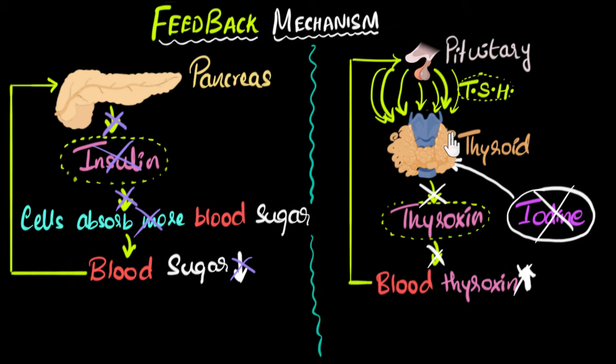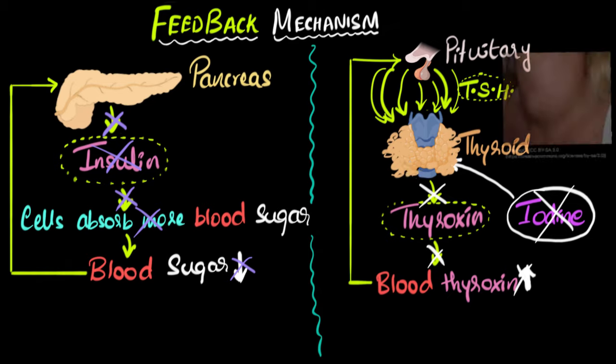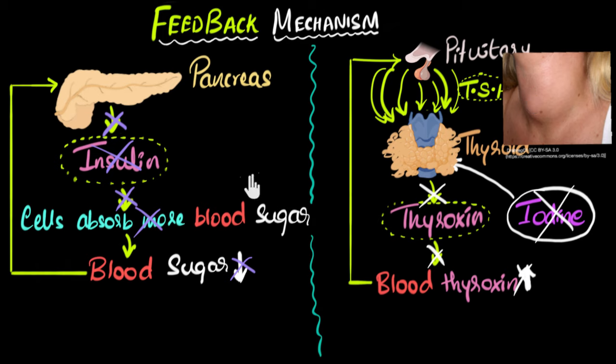And because the thyroid gland is situated in the front of your neck, this means the front of your neck starts swelling as well. Let me show you that. A situation like this causes the front of your neck to swell. And this particular disease is called goiter.